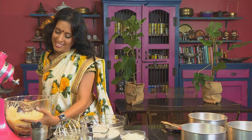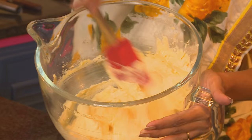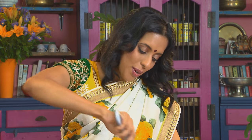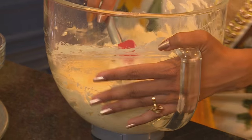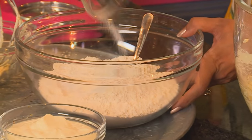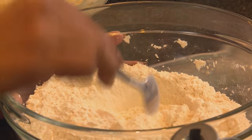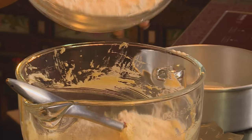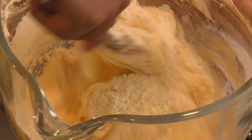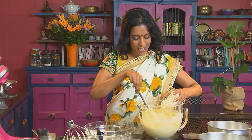That's ready. The butter, eggs, and sugar is light and fluffy. Scrape down the sides of the mixing bowl. Adding a little flour while you're adding the egg prevents the butter from curdling. Salt going into the flour. I've got the baking powder and bicarb in here already. And lightly mix that. Add half the flour to the butter and egg. And lightly mix that. Yogurt now going in, and always at room temperature.